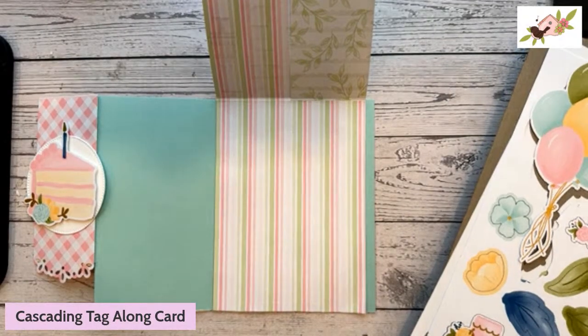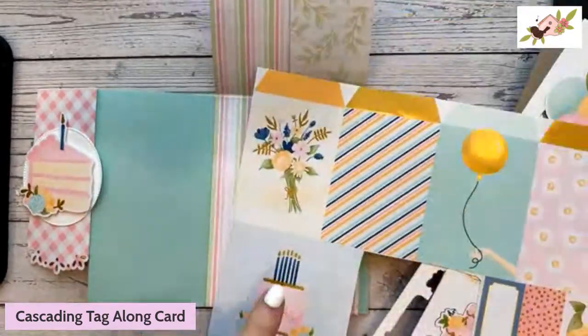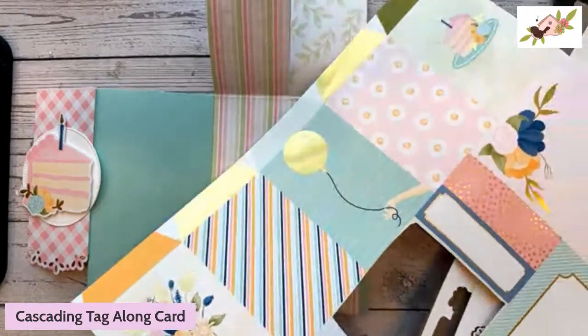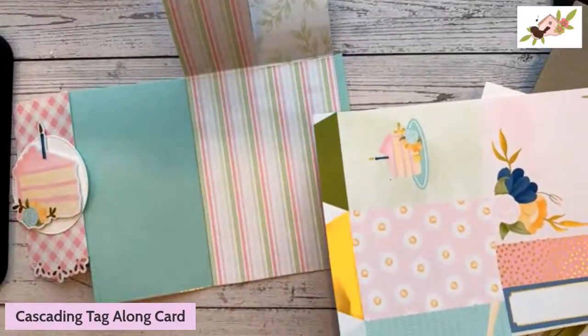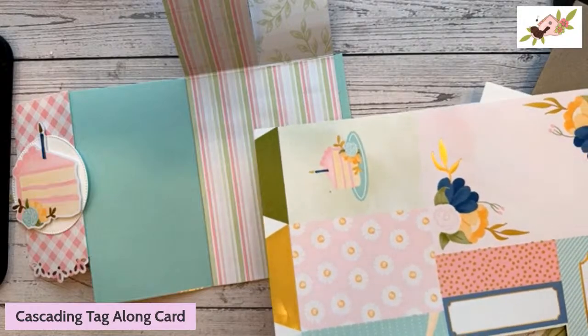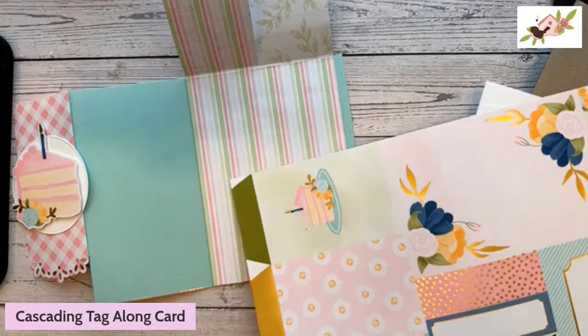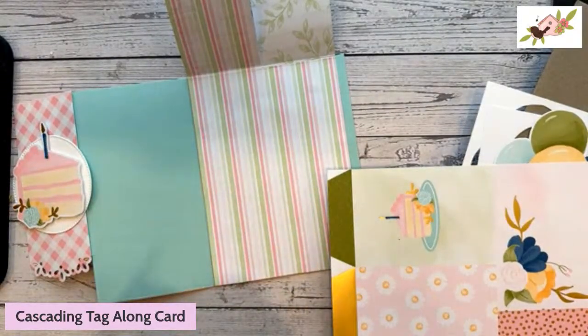Okay, so let's add one of these. The other thing with this has labels, and it has these cool things right here. I'm going to cut out this one. Okay, so this card is one of the cards in the kits, and I'll be able to send you the ephemera, but I can send you the die cut paper for this one, or the cardstock and die cut designer series paper.